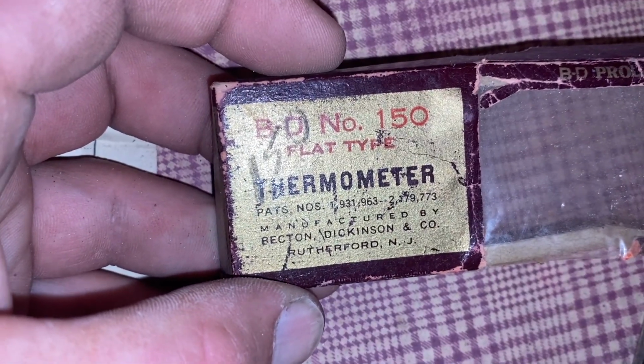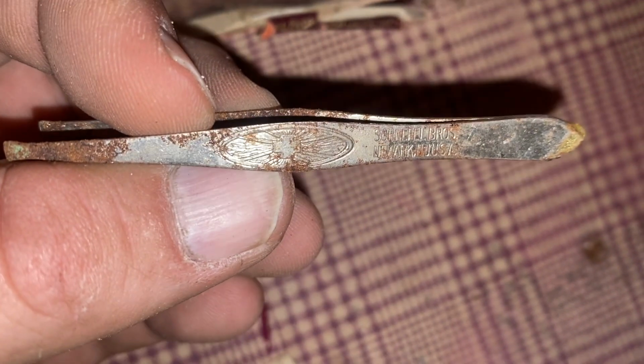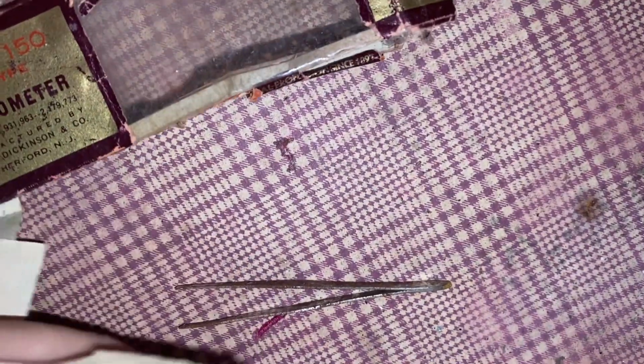Here we have a British language, or English language rather, prayer sheet. Here, oh, this is Pontremoli, 1951. So this is the taxes, 1951. Thermometer box, Rutherford, New Jersey. A pair of, oh, is that a USA tweezers? And another little piece of notepaper. That's the first drawer. Down to the second drawer where we started. So we have this ad here.